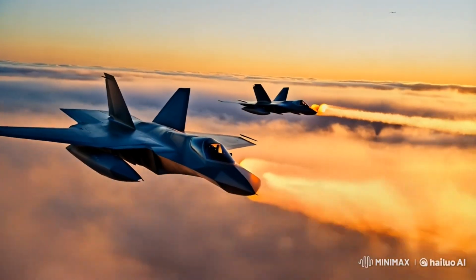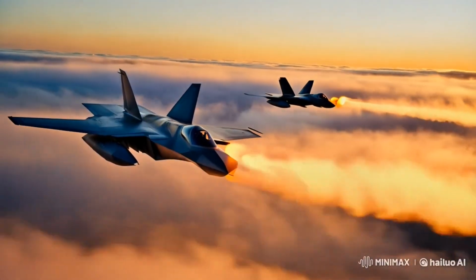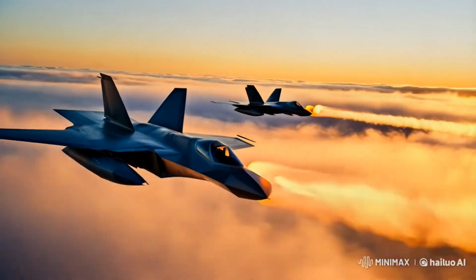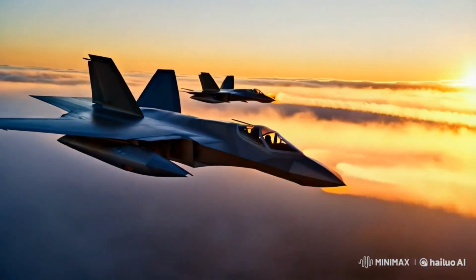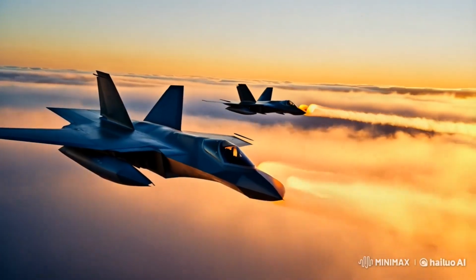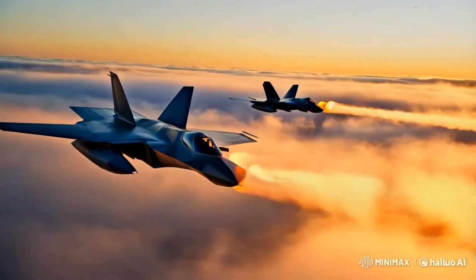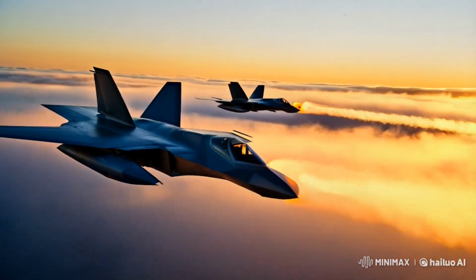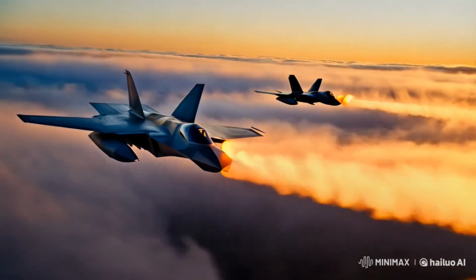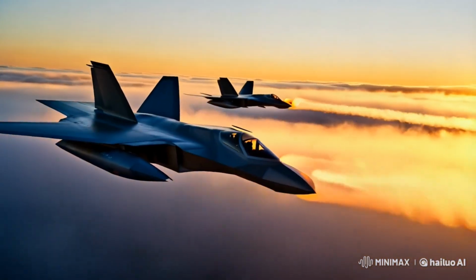Yeah, let's do it. You know what's really interesting about the F-22? It's not like an incremental upgrade. It's a whole different way of thinking about air combat. Okay, I'm intrigued. Break that down for me. So the source material calls it, get this, a fifth generation, all-weather, stealth, tactical fighter aircraft. Wow, that's a mouthful. Yeah, it's a lot, but each part of that is super important to understanding why this thing is king of the skies.